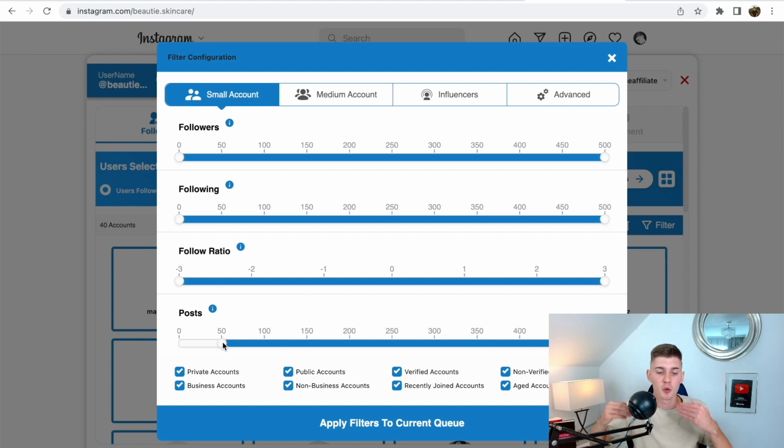So this is going to give you an idea of users that are active and not just spamming other people's Instagram accounts or following bots. So you can really play around with the targeting so you get the highest quality leads possible. Now you can follow private accounts, public accounts, verified accounts, non-verified accounts, business, non-business, recently joined accounts, or aged accounts.